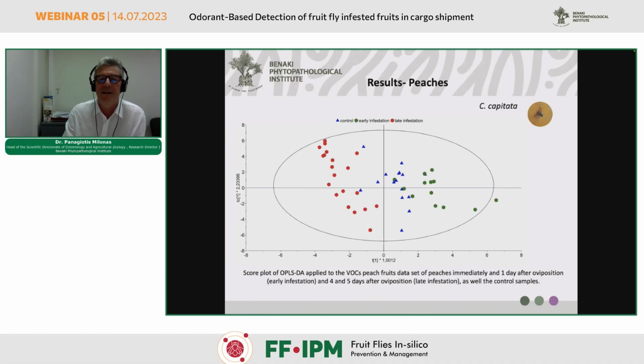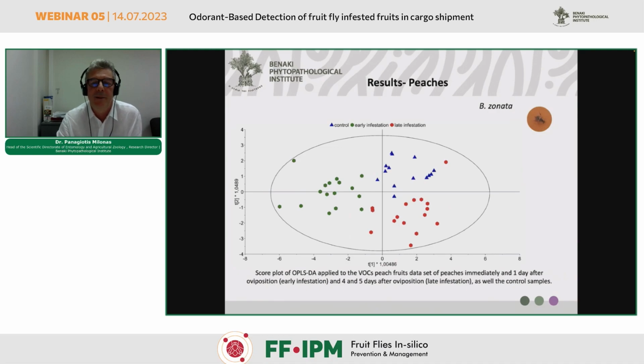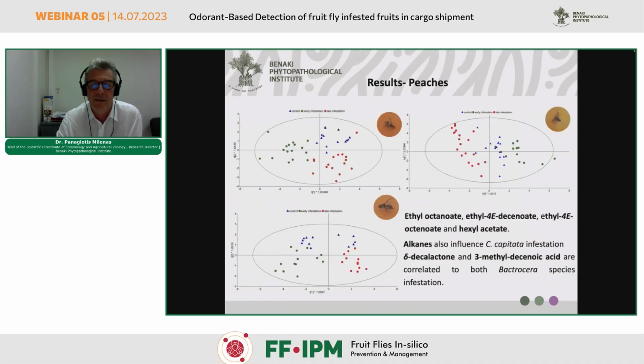So here are the results for Ceratitis capitata, and you can see the late infestation and early infestation. They are clearly separate, and the control is somewhere in the middle. And a similar picture for Bactrocera dorsalis. Again, I'm talking about peaches, and Bactrocera zonata as well.